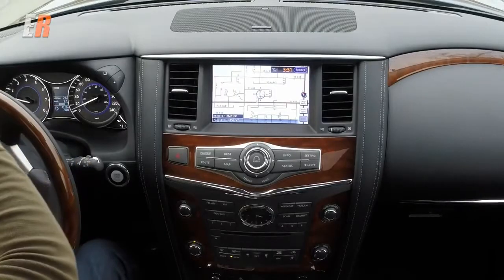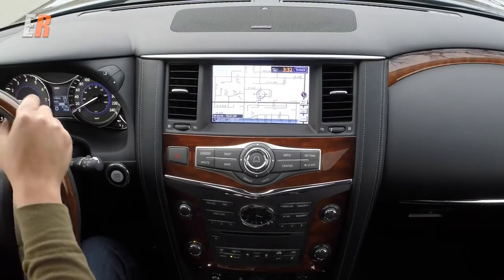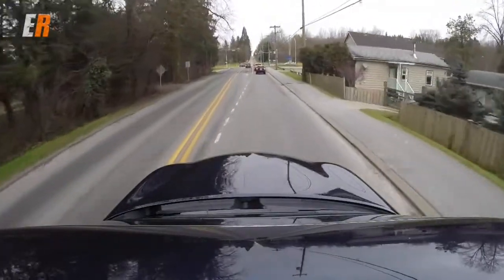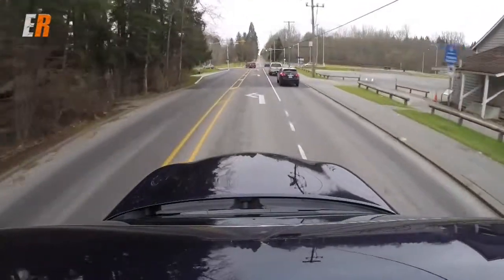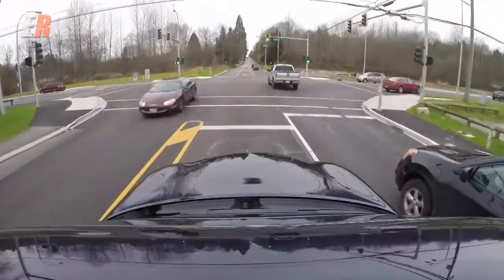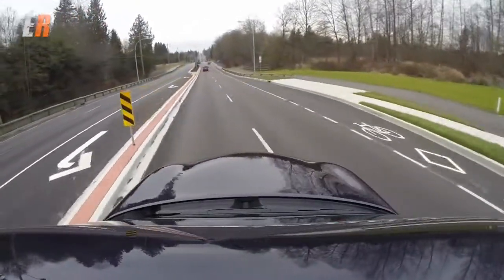Now, when you're driving around in the city with a big vehicle like this, you'd think it'd be a little bit cumbersome because of its size. Well, believe it or not, this thing is extremely easy to drive. It drives like a large sedan, and that's mainly in part, first of all, you ride very high up. You got this big bulbous hood that you see, which is kind of cool. You see everything around you.